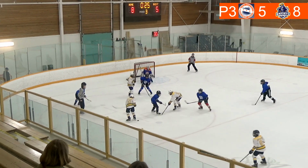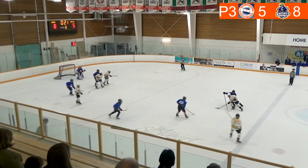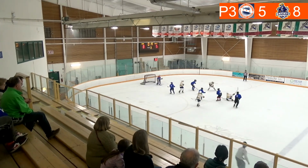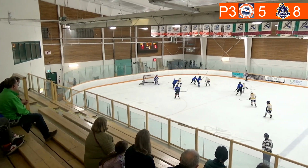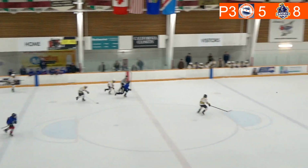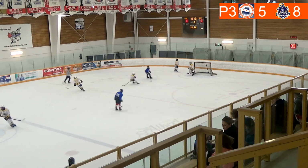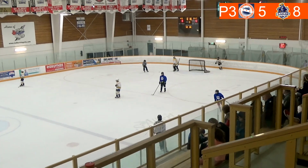Knights win the face-off. Comes back to the left point. Going to the right point. Walking it in. Comes loose. Goes over to the right slot. 21 couldn't turn and shoot. 15 seconds left in your third period. Puck goes all the way down the ice. An icing called with 10 seconds left in the third.